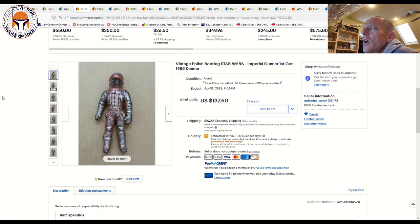All right, this seller over in Poland had a number of vintage Star Wars Polish bootlegs for sale. This is a line that has grown in popularity over the last few years. I've got a number of examples in my collection. Jacob Brzezinski just came out with the 2nd volume of his guide to the unlicensed Polish Star Wars figures. It's a great guide. I haven't reviewed it on the channel or anything. I've just been too tied up to do it.